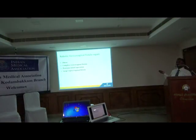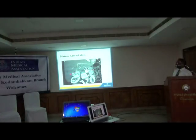The other area where the robot is extensively used is vesicovaginal fistula, especially in those who have failed cases. The robot has a much better advantage. And then partial nephrectomy. I myself have done about two partial nephrectomies where we used, this is a 14-year-old girl, bilateral pheo.